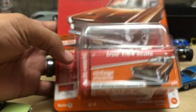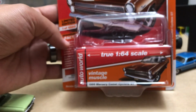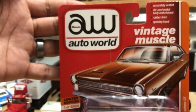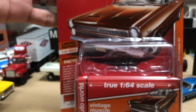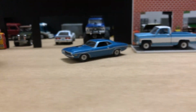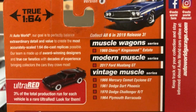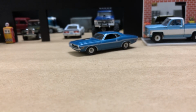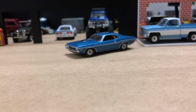Very rare car in real life. Comet Cyclone. A Mercury Comet, first of all. Not as much as the Ford counterpart, the Ford Fairlane. What was good about this car was it was a Ford Intermediate. It comes in the same grouping as the Challenger. But, you know, it wasn't really a full-size car, but you could put a big block in it.